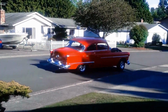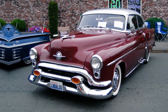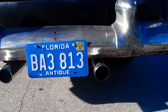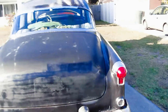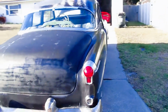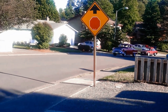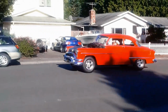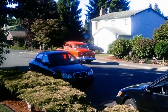Oldsmobile positioned the Super 88 as a mid-tier option, offering more luxury than Chevrolet, but at a lower price point than Cadillac. However, this middle ground approach meant the Super 88 lacked the clear identity needed to stand out in a competitive market. While the Rocket V8 was capable, the Super 88's substantial weight negated much of its potential. Acceleration and top speed were adequate but uninspiring, especially compared to sportier offerings from other brands.